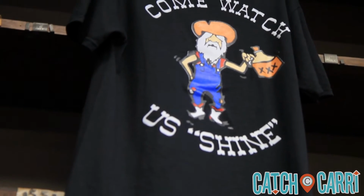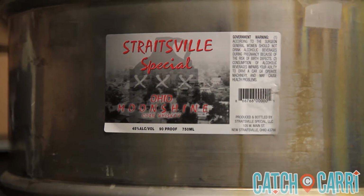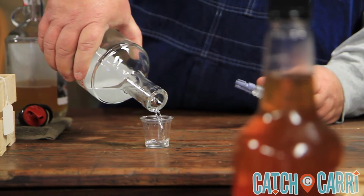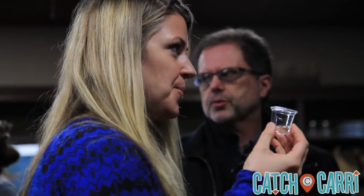The other moonshine distillery in Hocking Hills is Straitsville Special Moonshine. On a visit, you can learn why New Straitsville was a prime moonshine territory during the height of Prohibition. Today, co-owners Doug Nutter and Bill Merkel use a century-old recipe to make the corn-based whiskey, where the special ingredient is in the spring water found near New Straitsville.